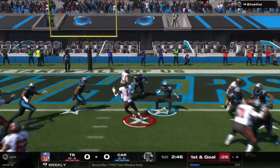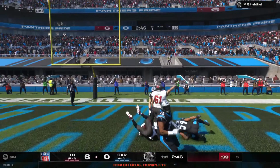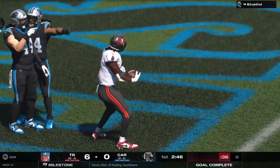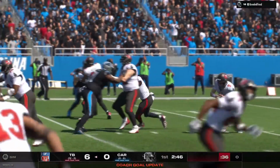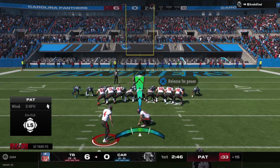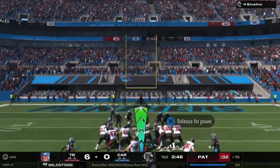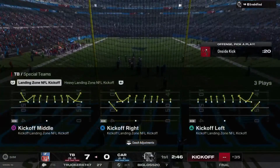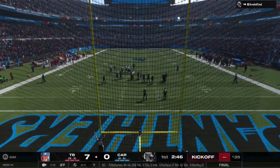White will score. It's a Tampa Bay touchdown. The Buccaneers drop 80-plus yards and take a 6-0 lead. It's a Rachaad White touchdown. On is Chase McLaughlin for the point after. The point after splits the uprights, and the Buccaneers will jump out to a 7-0 lead.